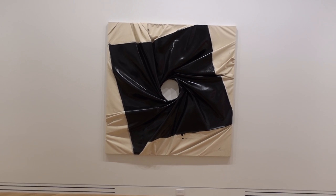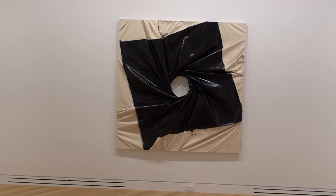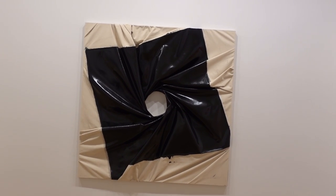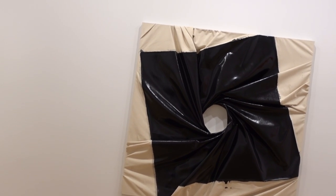I like this piece. This is titled Spin Out Vortex Black Hole, 2000, lacquer on canvas.